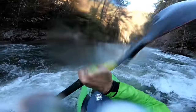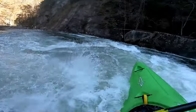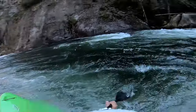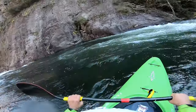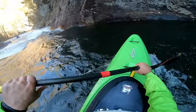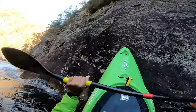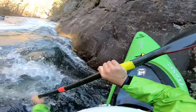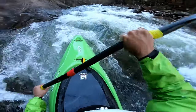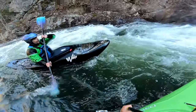Boof this hole. There's a hole boof to be had right here. This is kind of like left, right, or something like that. You can splat this wall over here. Not enough speed once again. Maybe. Nice little surf wave, you know. It's small though.